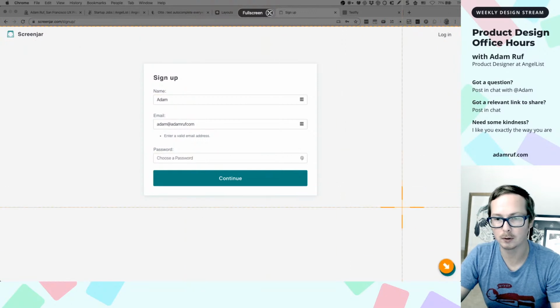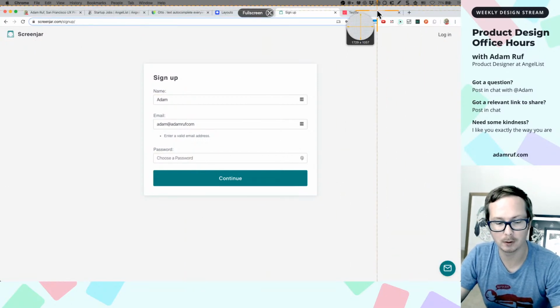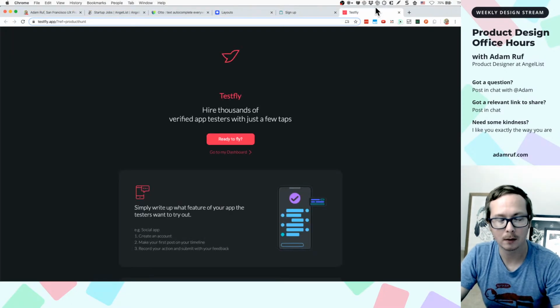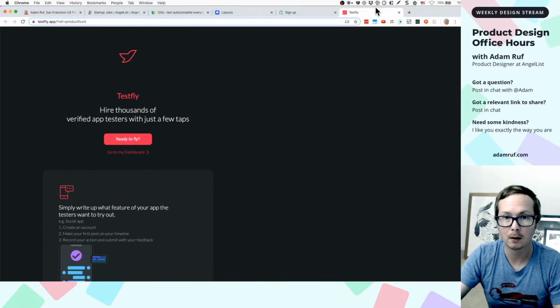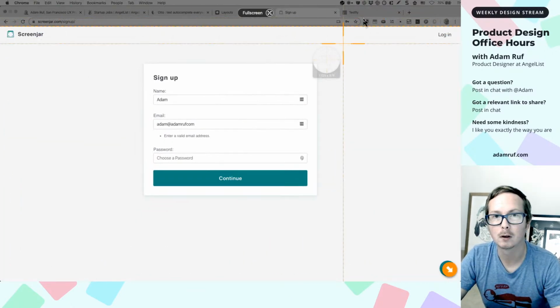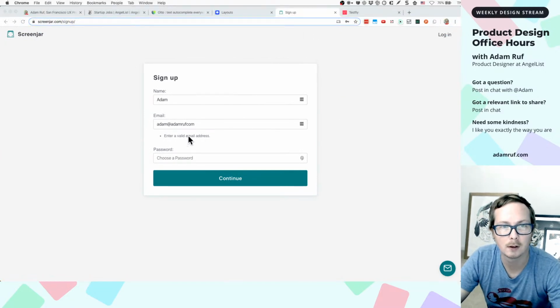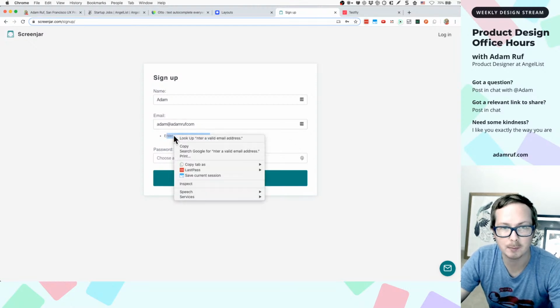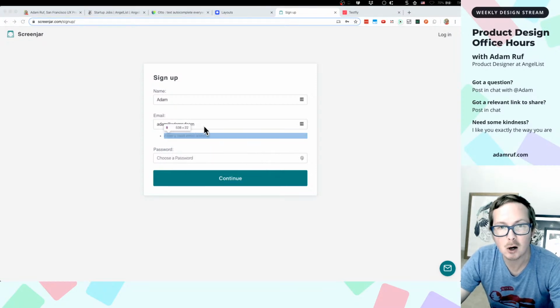Oh, this is weird. It's coming down to my, hold on. Okay, let's try this again. There we go. So it says enter a valid email address. Yeah, that's technically correct. This is not a valid email address, but given the string, right, has COM.